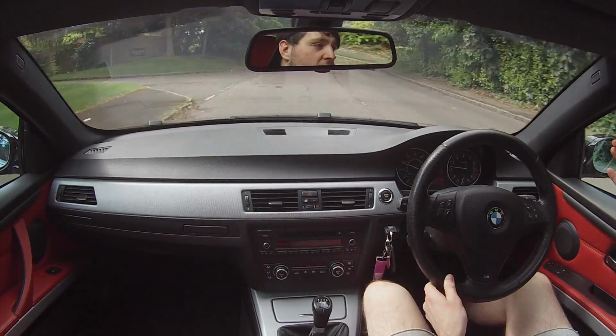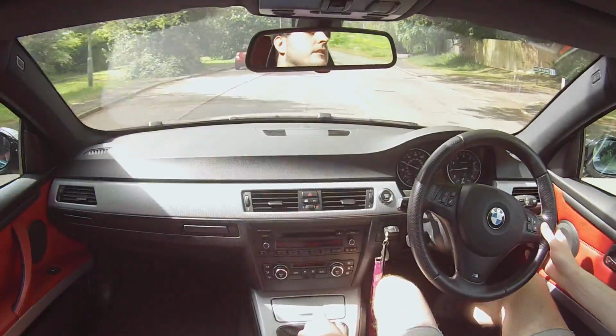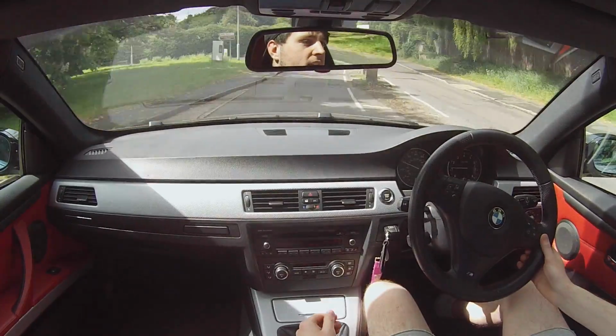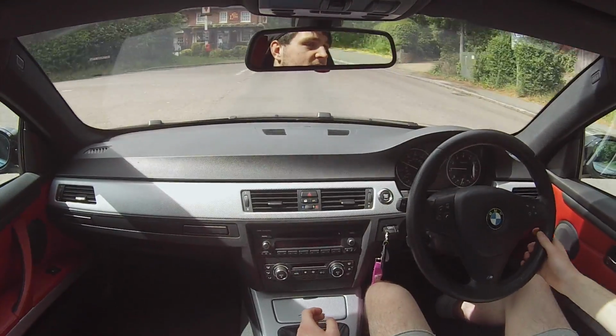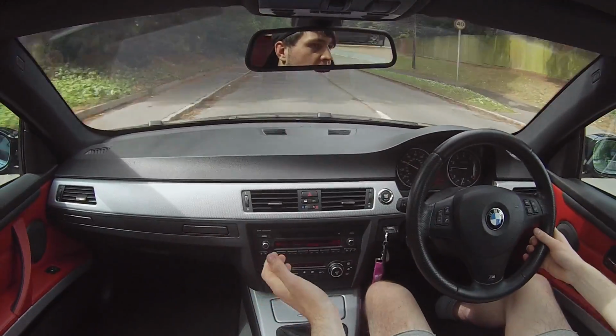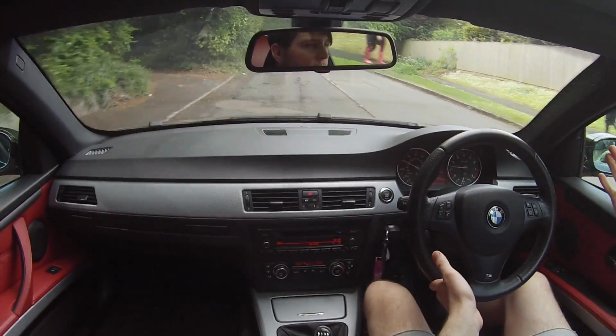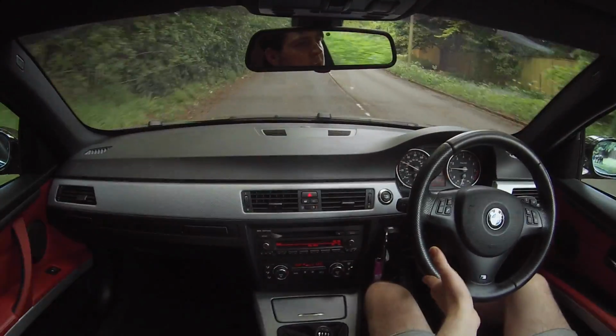It's great fun, and it's a proper driver's car, a rear-wheel drive car. That's what they all started off being, I think. But no, it's really good fun, and it's a laugh. It really is a laugh. You can drift, you can do your power slides, or you can just drive normally, as I've been. So it's the best of all worlds.